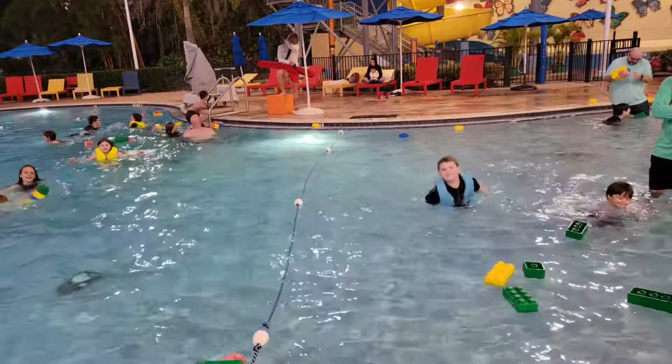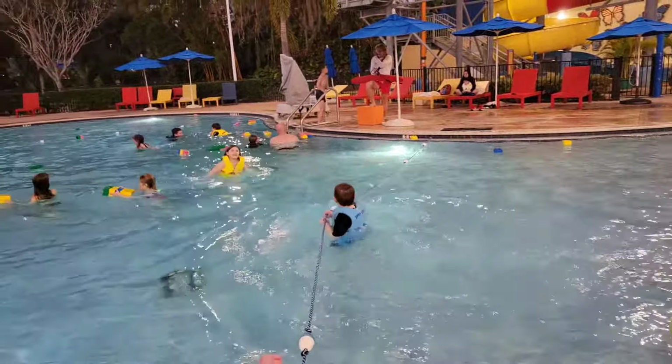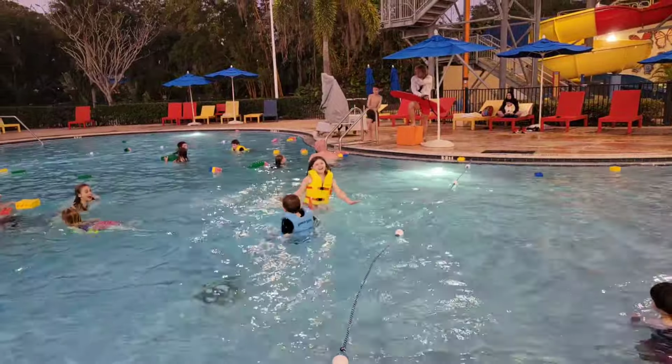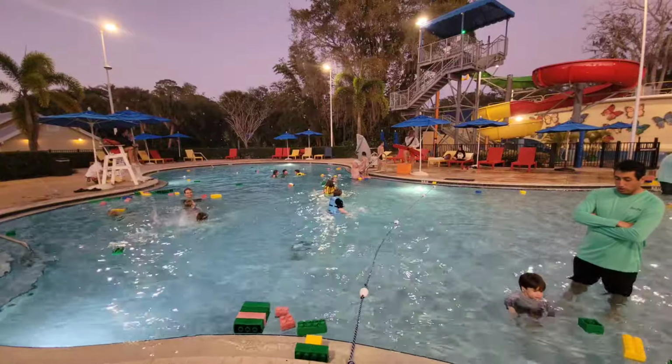We haven't done this yet, but they do offer mini golf outside as well as s'mores, where you can roast some s'mores on the fire, and they have pontoon boat tours. One of these days we'll have to try it. And funny enough, the kids actually prefer the hotel pool over going to the water park.